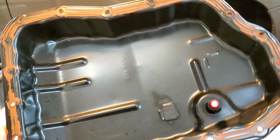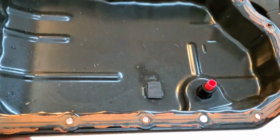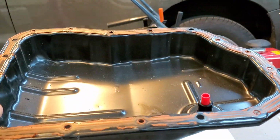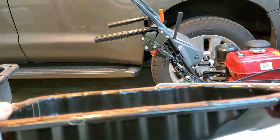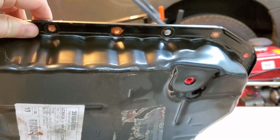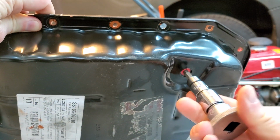So the question is, what do I do if I don't have this tube? Well, now Toyota makes those tubes. They actually sell them separately. And actually everything that I show, pretty much all the maintenance fluids and parts, you'll be able to pick them up.